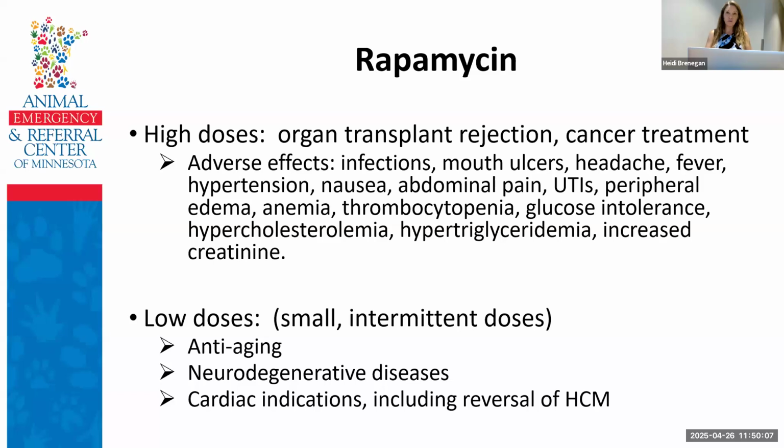I'm going to highlight glucose intolerance. So this is a very tricky drug to give in diabetics or pre-diabetics because it does lead to glucose intolerance. It can cause hypercholesterolemia, hypertriglyceridemia, and increased creatinine.